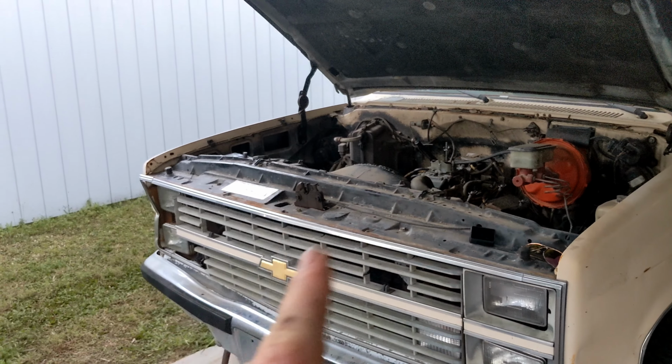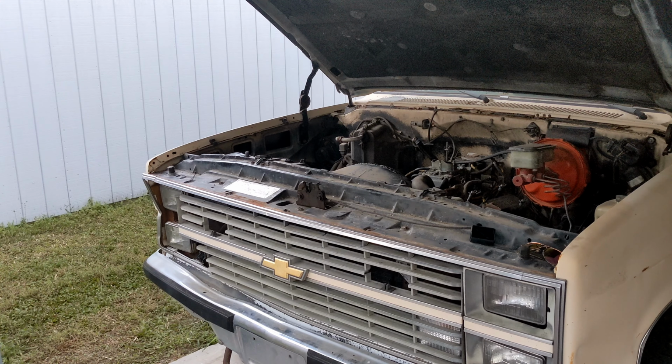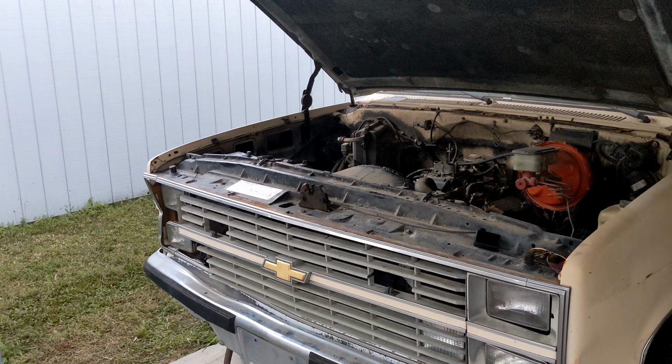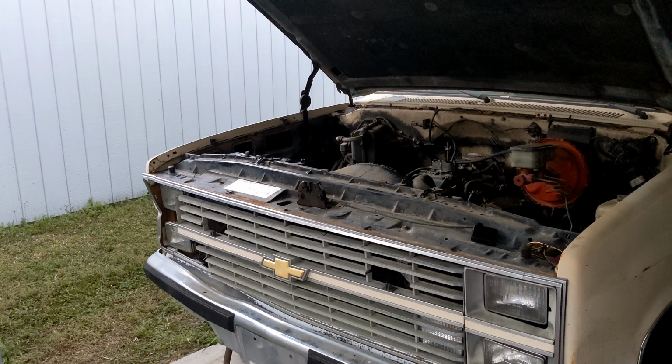Rolls right over. I got the air cleaner off and I put some True Fuel down the carburetor because this thing turns over so good. More True Fuel. So stuck on the carburetor, it won't move.